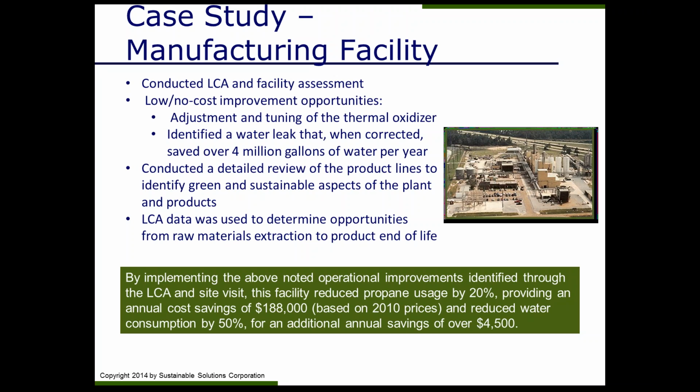And after we reviewed the benchmarked water data over the course of a few years, we noticed that the currently high water consumption compared to previous years didn't quite make sense. So this led to an investigation by some process engineers of the water flows in the process, at which point they did find a water leak. And when they fixed it, they saved over 4 million gallons of water per year.